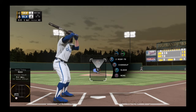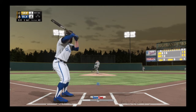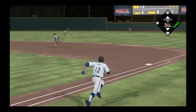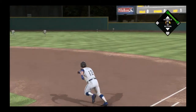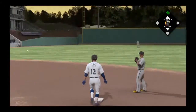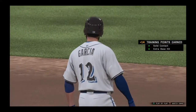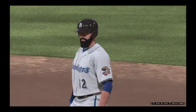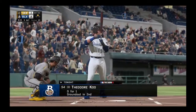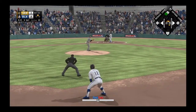Number 12 now steps into the box. Well hit the other way, and it's into the gap. Around first, heading for second now. And he's in there safely. He's got a double. And another hard-hit ball off of him right there. And that's not the first one he's allowed so far. As you take a look at his line, not too much to write home about right there. This has not been one of his better performances at all.